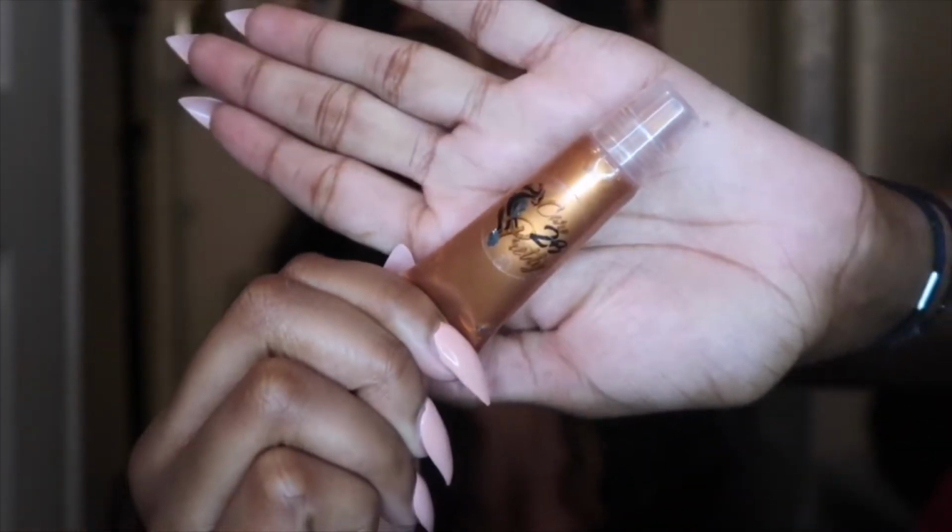Next one, we have my gloss Golden Rush. By the way, the names that I have for my glosses, I don't know if they're going to be my official names. I'm still kind of testing out stuff, so we about to try this one on.